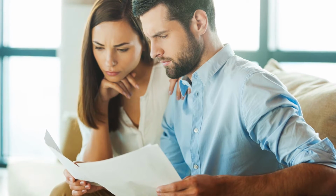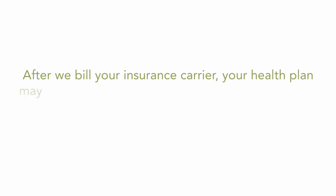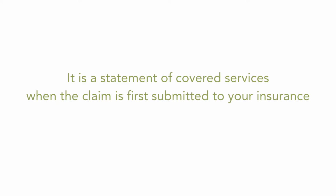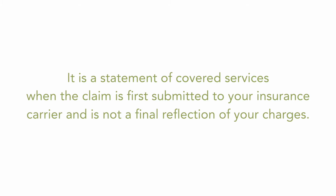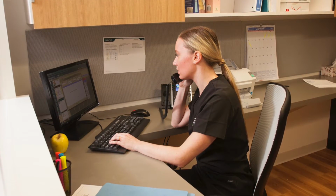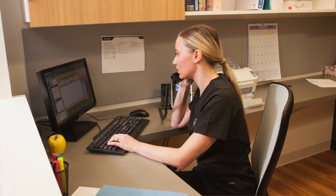We will bill your insurance directly for all of our services, and you will be responsible for any deductible, copay, and co-insurance that is determined by your health plan. After we bill your insurance carrier, your health plan may then send you an explanation of benefits, EOB. An EOB is not a bill. It is a statement of covered services when the claim is first submitted to your insurance carrier and is not a final reflection of your charges. If you receive an EOB and have a question, please contact us, not your referring physician.